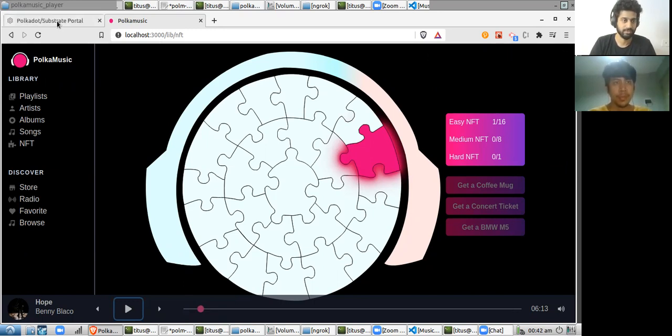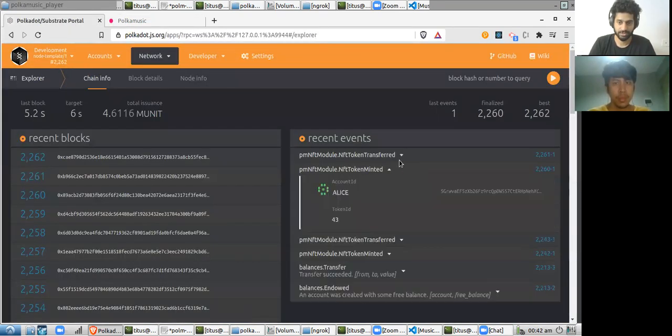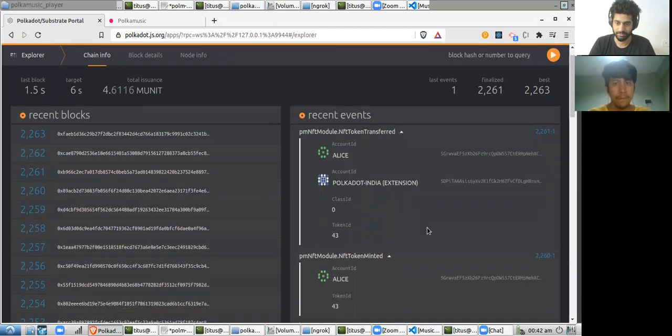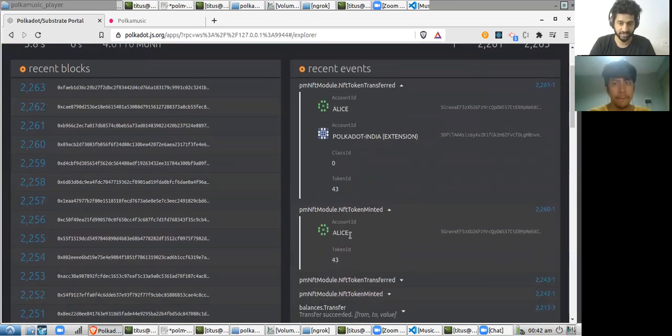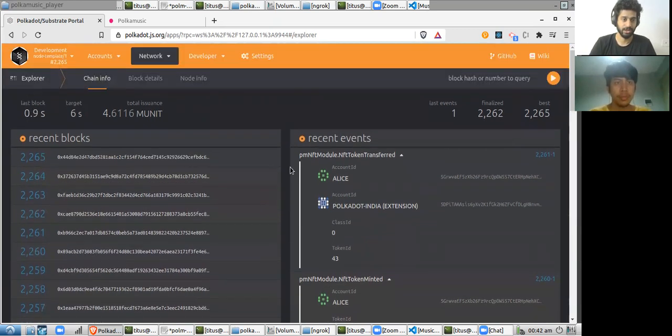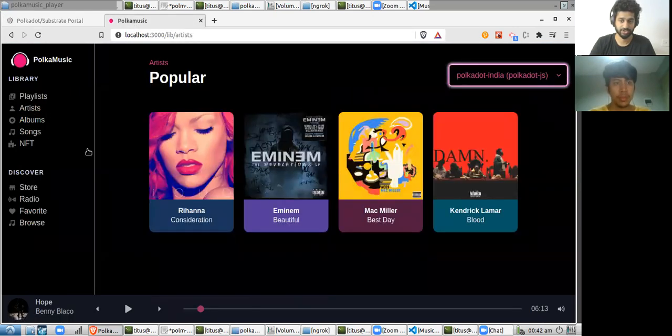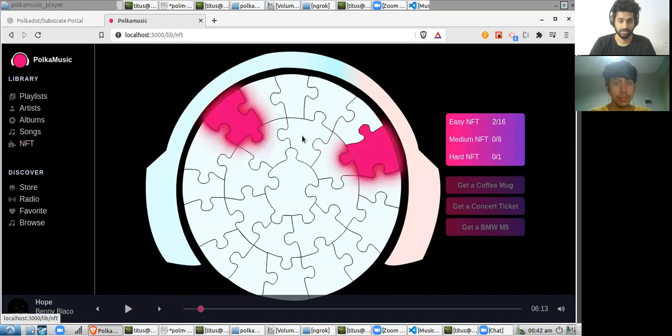And we go back to the recent events in the blockchain. And as you can see, it was minted in 2260. And in the next block, which is 2261, it was transferred. So now we go back to the PolkaMusic front end, and we give it a refresh. And as you can see, we have 2 NFTs now.